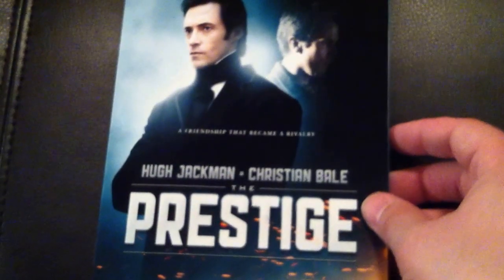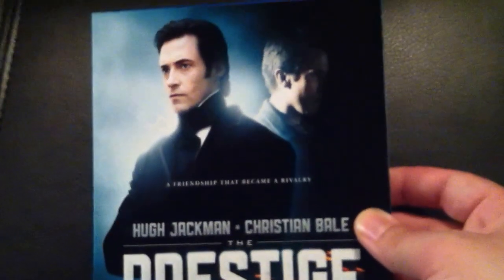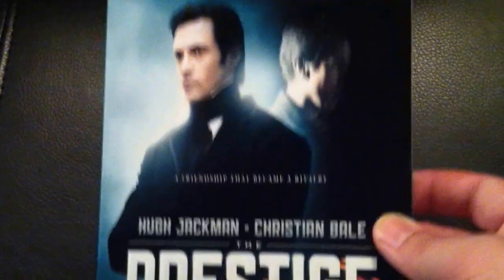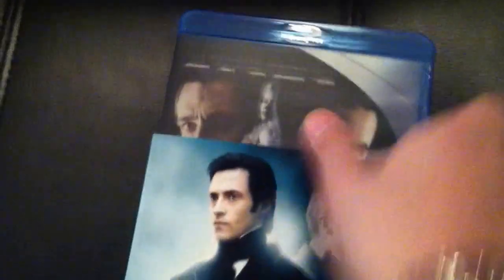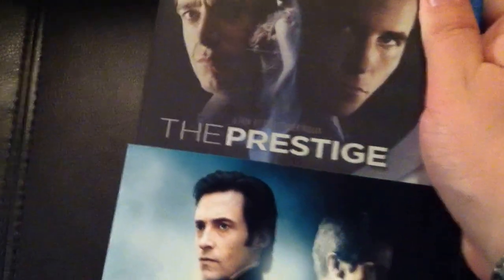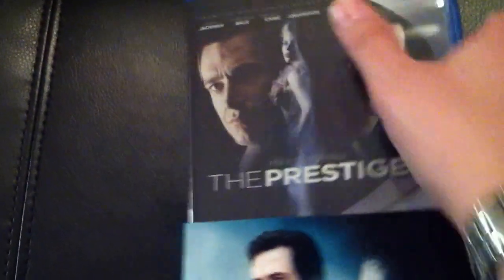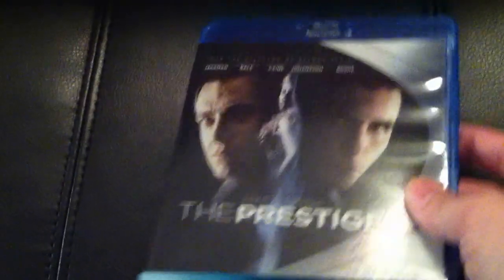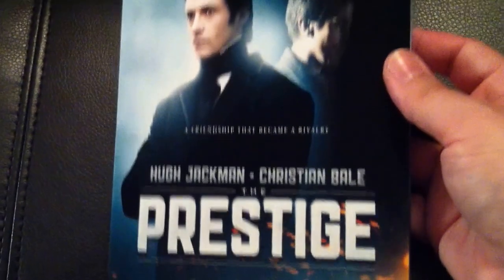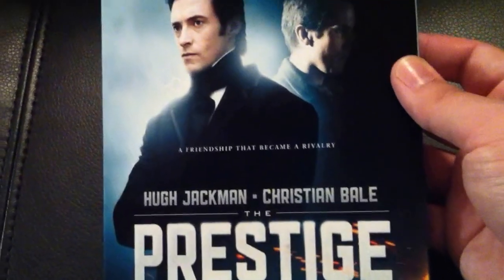The Prestige. I just realized that's a second Christian Bale one. That's just a coincidence. I got this one too, because anyone who's seen The Prestige, I've always thought this was stupid cover art. I mean, it's okay, but the initial Blu-ray releases had this weird design on the side, and I never liked that, so I actually like this cover art. Look, I like that it's got the little splash on the side there of electricity or whatever.